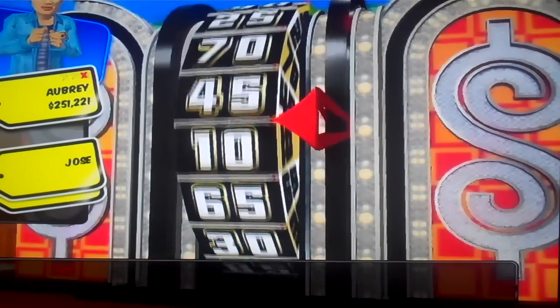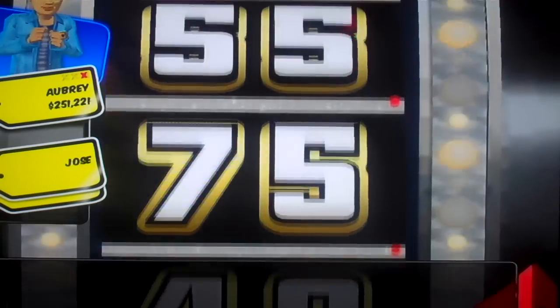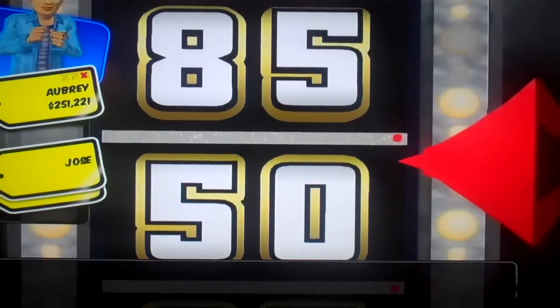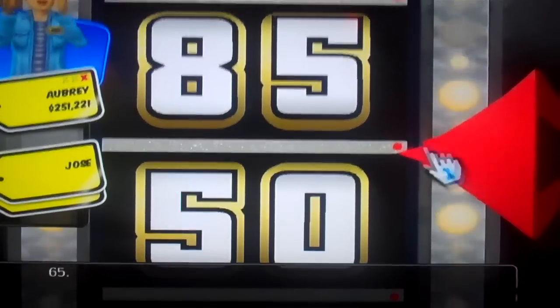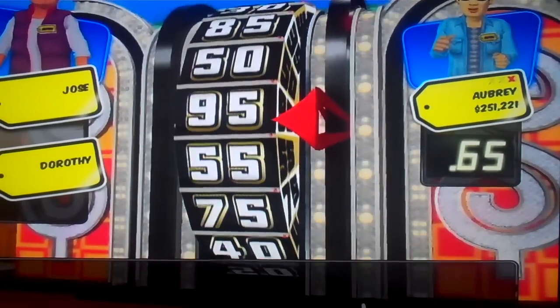Well, there goes 85. It might come back. Oh, this is going to be close. Come on, one more. Well, 65. 15 plus 50 is 65. I'll take it. I will take it.